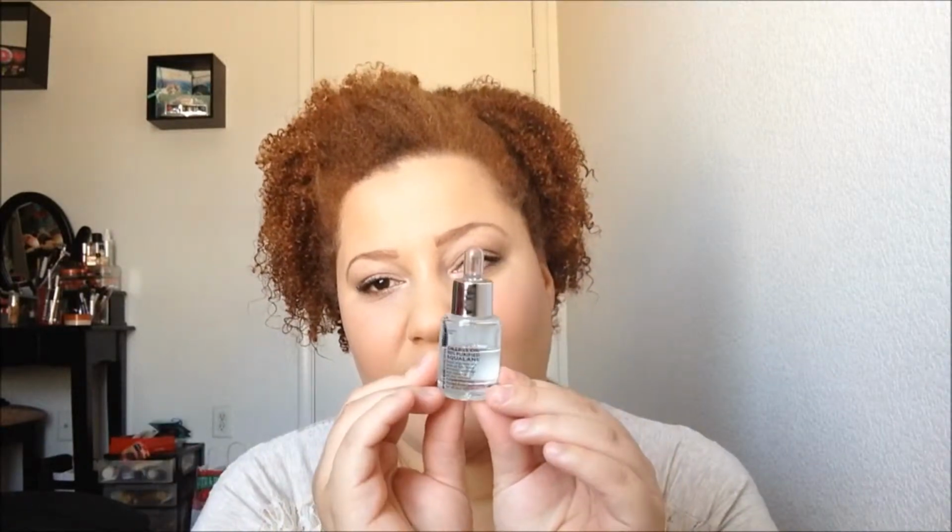And then for my moisturizer, right now I'm using the Peter Thomas Roth Oilless Oil. I do like using oils, especially in the fall and winter, but I have found that even though I have an oily T-zone, they haven't really broken me out. So I've been using this oil in the evenings, and then my eye cream of choice is the Strivectin SD.